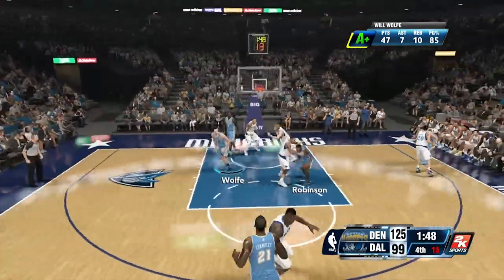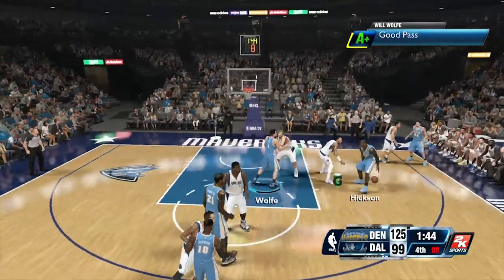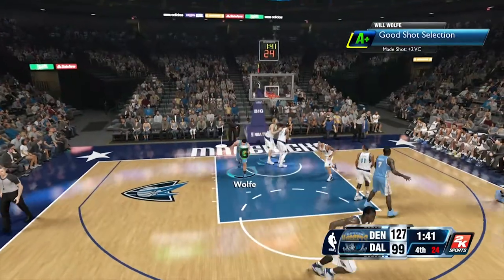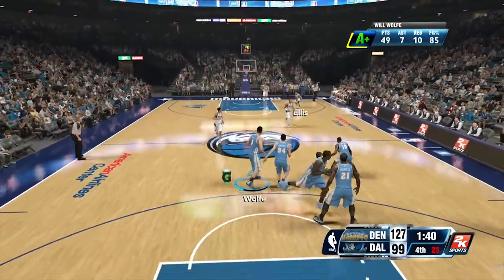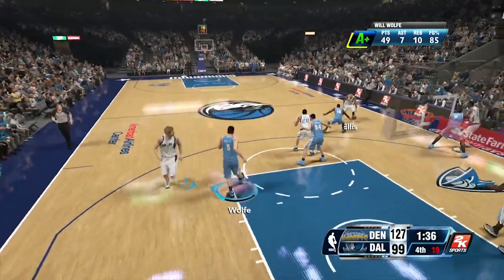Robinson down low. He's guarded by Ellis. Wolf passes to Hixon, to the inside. And there it is again from him. Shot good from Wolf. The Machine's got 49 points in the game. Dallas has gone 1-2 from three-point range here in the fourth.